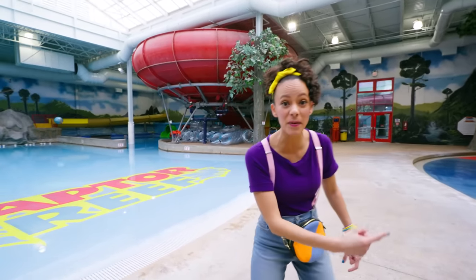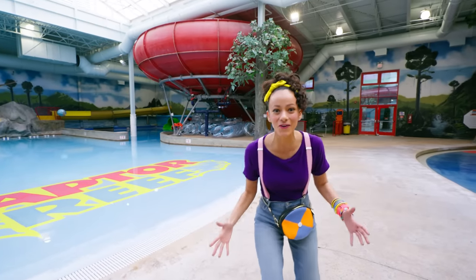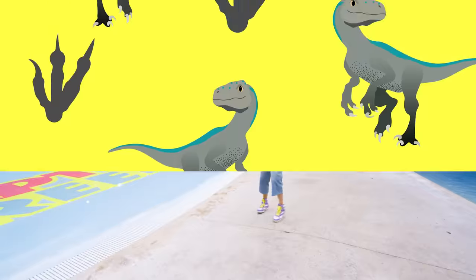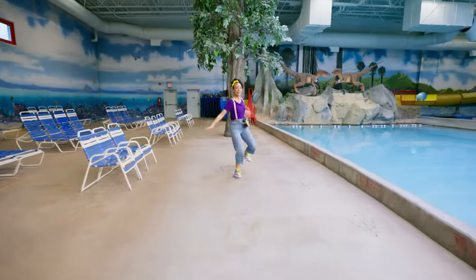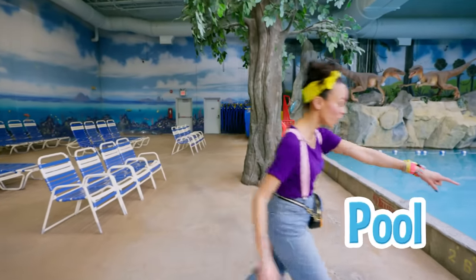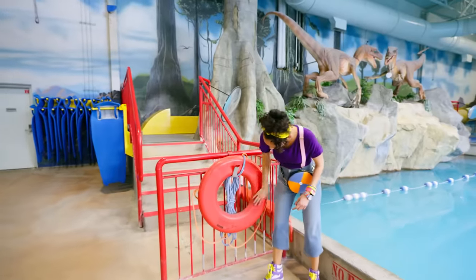Whoa! Did you see how big his tail is? Stanley's so cool. I wonder what else is in here. Whoa, this place is really cool. I've never been in a space like this before. There's a huge pool. Whoa, look at this.